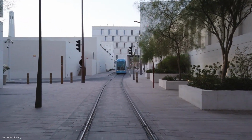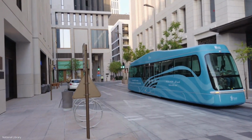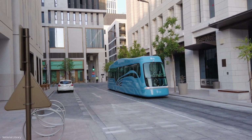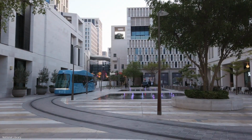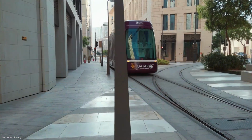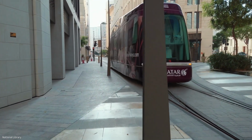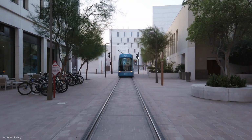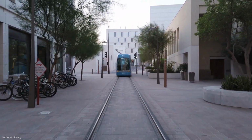The area is home to luxury residences, commercial spaces, cultural institutions, and boutique hotels. A key attraction is the Msheireb Museums, which highlight Qatar's history and transformation. With its blend of tradition, innovation, and sustainability, Msheireb Downtown Doha stands as a model for smart city development in the region.